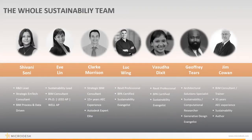We have an entire team dedicated to sustainability. We are led by our fearless leader, Shivani Soni. She's in charge of kicking most of this off and getting us all recruited and put together. We also have Eve Lynn, Clark Morrison, and myself. I'm a Revit certified professional, building performance analysis certified, and a self-proclaimed sustainability evangelist. To my right, we have Vashuta Dixit. She is an excellent addition to our team and is focusing on the MEP aspects right now. She's going to be leading part three, which goes into the system sizing and also analysis from Insight.